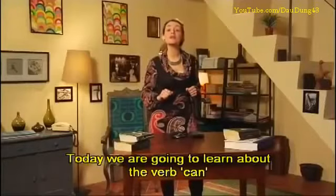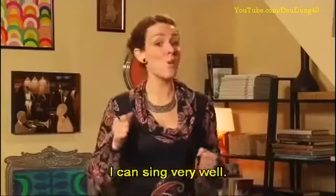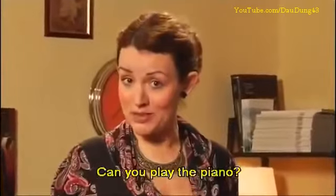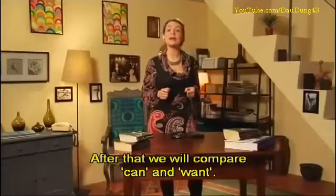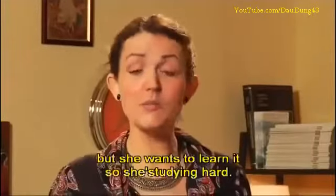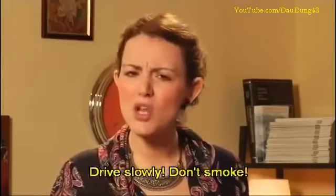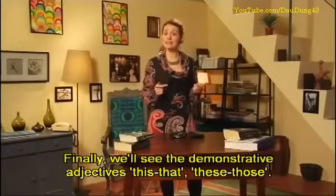Today we are going to learn about the verb can and its negative and interrogative forms. I can sing very well. I can't play the piano, but I can play the guitar. Can you play the piano? Great, then we can play together. After that, we will compare can and want. Jade can't speak Spanish very well, but she wants to learn it, so she's studying hard. Then we will talk about the imperative and the negative imperative. Drive slowly. Don't smoke. Finally, we'll see the demonstrative adjectives this, that, these, those.